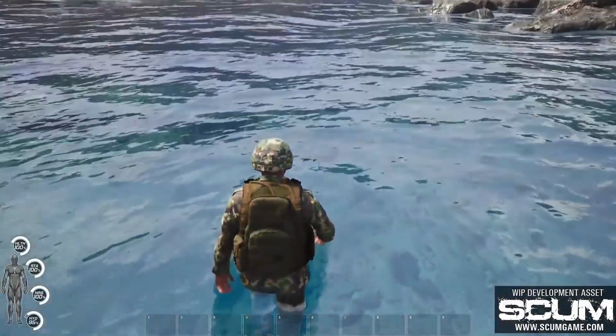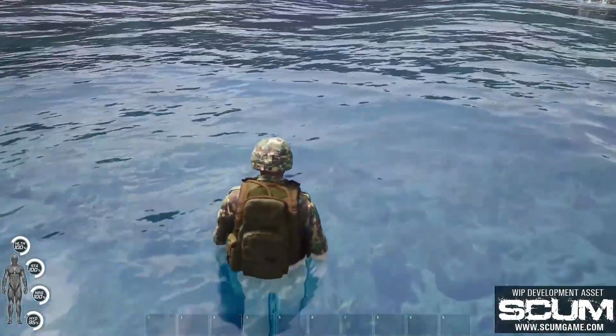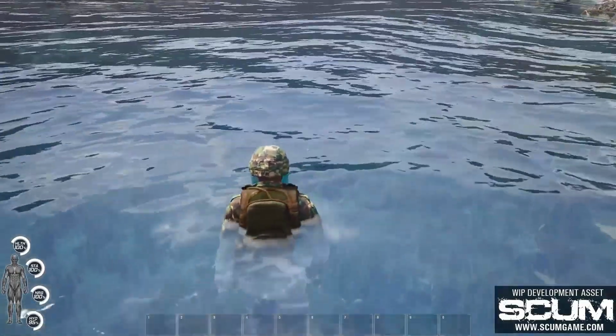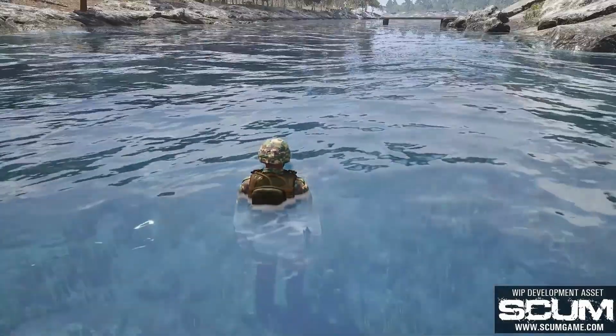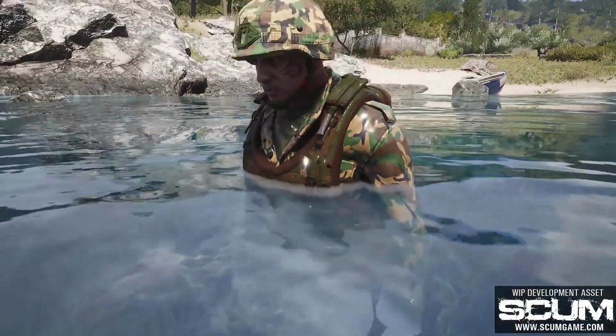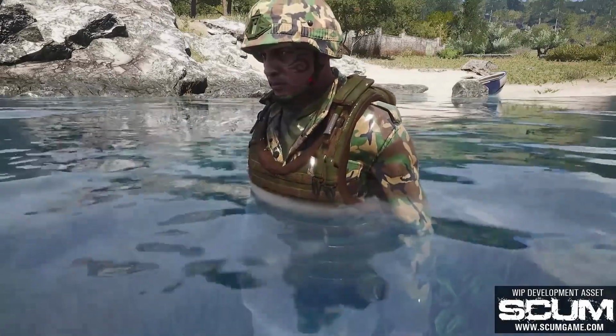If you're standing in the water up to your waistline, then only your legs and feet will be wet. The rest of your body will stay dry. Also, if you jump into the water, your gear will almost instantly become fully wet, even if you have a raincoat or some other water-resistant clothing that isn't fully sealed. It will not help you to stay dry.